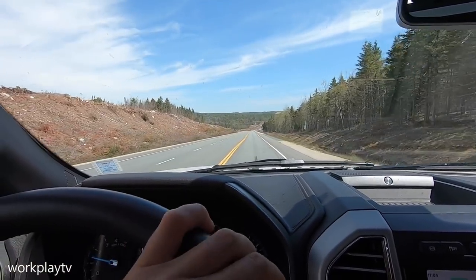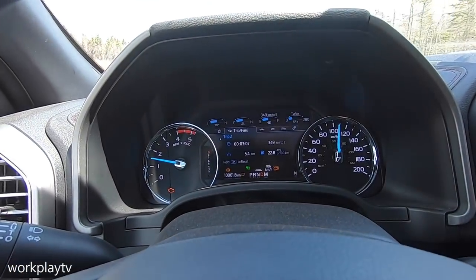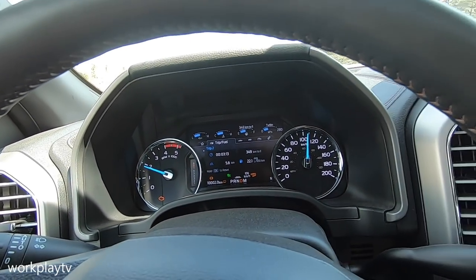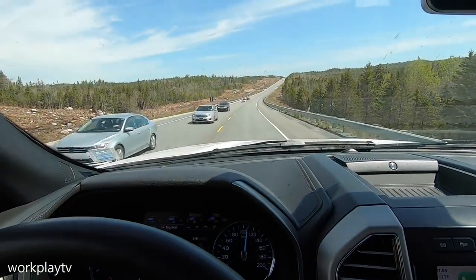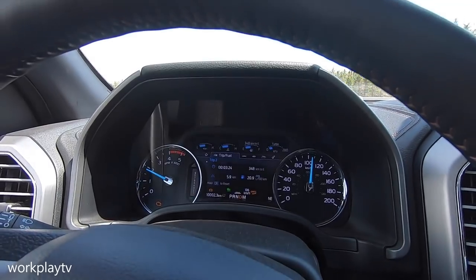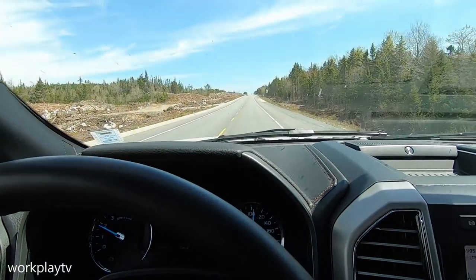Everything feels awesome. So I'm gonna lock out 10th right now, and now we're only using 9 gears. You can see it just jumped from below 1500 to barely above 1500. It just dropped to 8th to slow us down coming down this grade, and now we've got another pretty good grade here to climb, and we'll see what it does. It's already in 8th, still in 8th, so now we're starting to climb the hill.